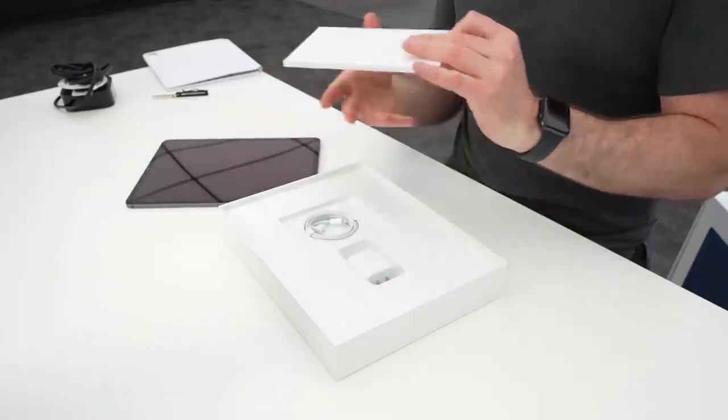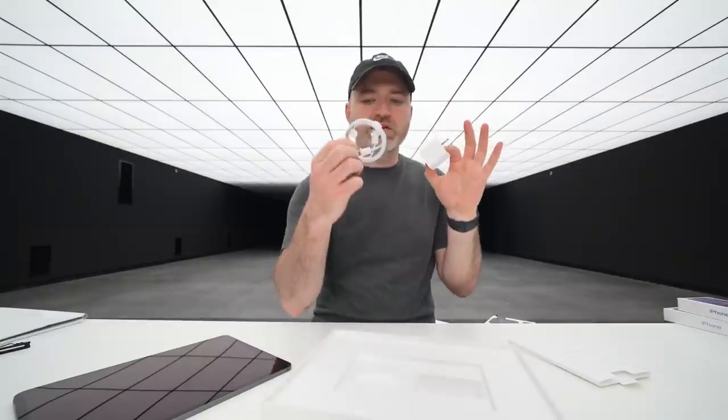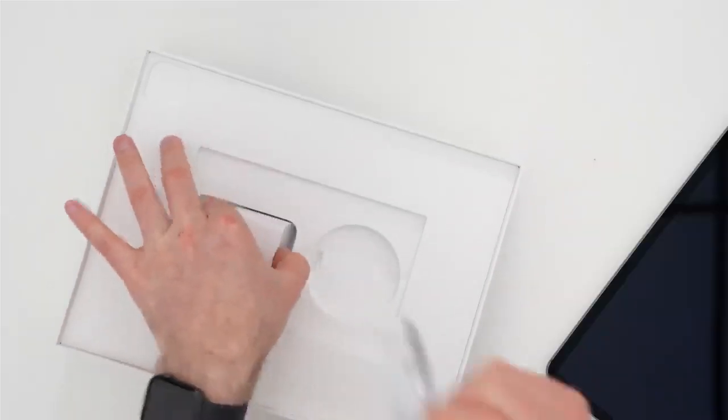I guess the laptops do. All right, also inside the package, a little bit of paperwork. Here's your power brick as well as your Type-C to C cable to charge it up. Very nice. Let me boot this up real quick.